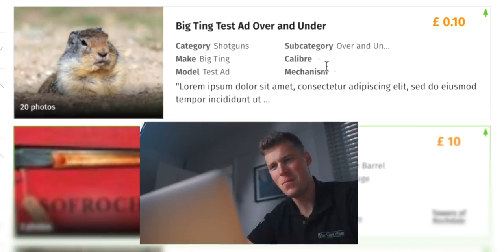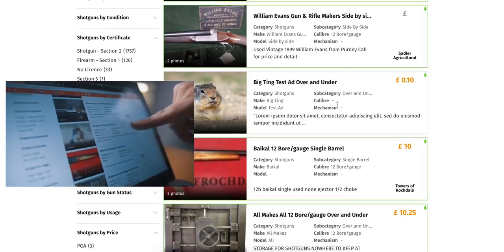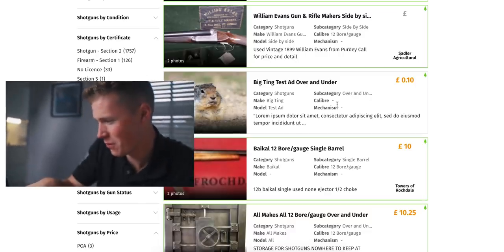It's not called that. Oh mate, 100%, look. Big Ting test ad over and under. So you know these people have been putting a test advert in here, because you've got all that lorem ipsum at the bottom and it's 10p. I know, you know the guys at Gunstar are proper bad man. They've got a Big Ting test ad over and under.